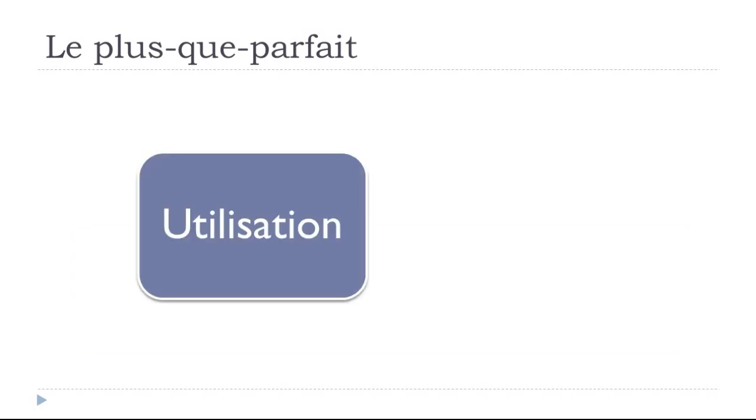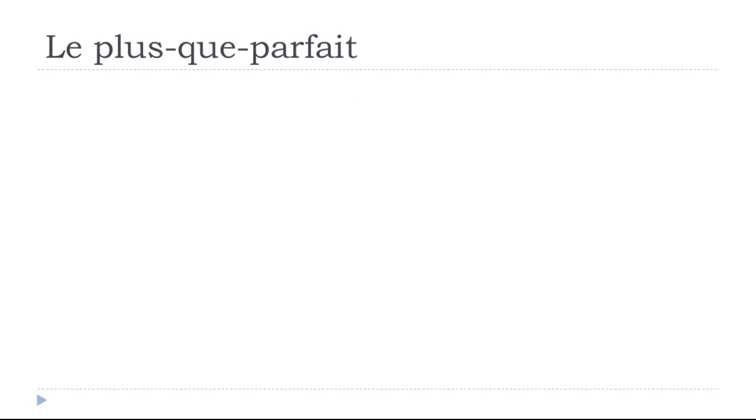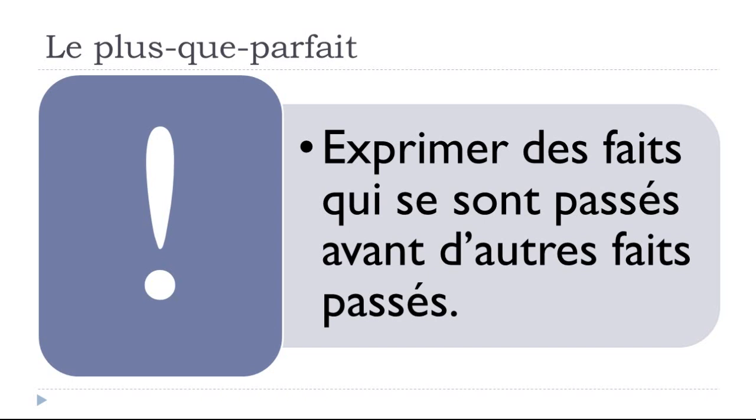So first, in this video, as usual for the tenses, because it's a past tense, we'll first discover together l'utilisation, so when should we use le plus que parfait, and then how do we construct this tense. Okay, the first thing, utilisation, when do we use le plus que parfait? Important. I will read that the French way first, okay? Exprimer des faits qui se sont passés avant d'autres faits passés.